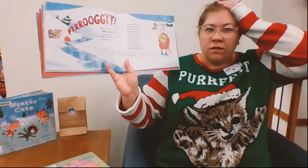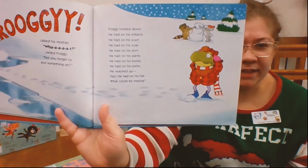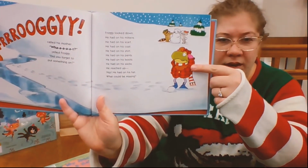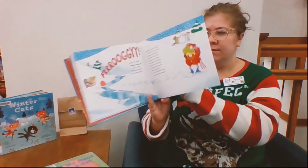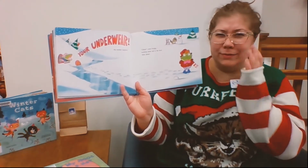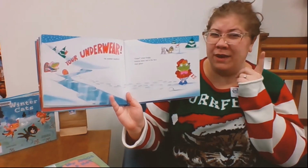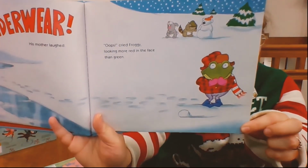He reached up. Yep, he had on his hat. What could he be missing? He has his hat, mittens, scarf, jacket, pants, shoes, socks. Your underwear! His mother laughed. Oops, cried Froggy. He was looking more red in the face than green. Oopsies.